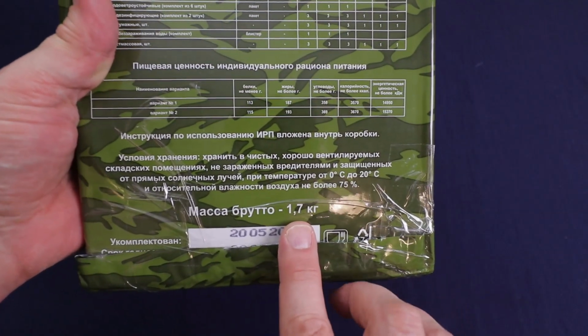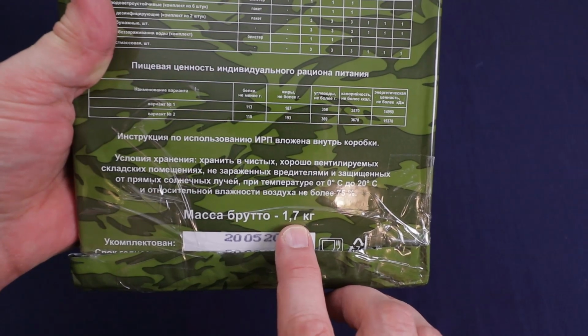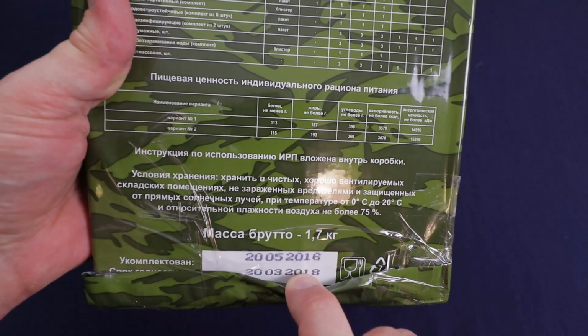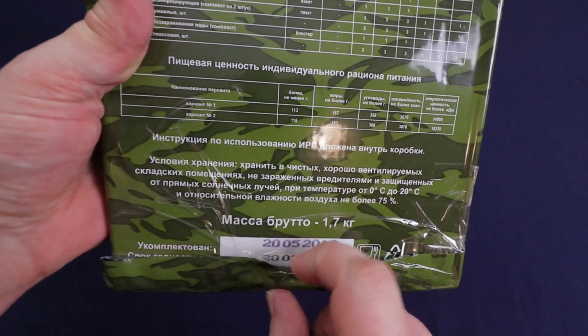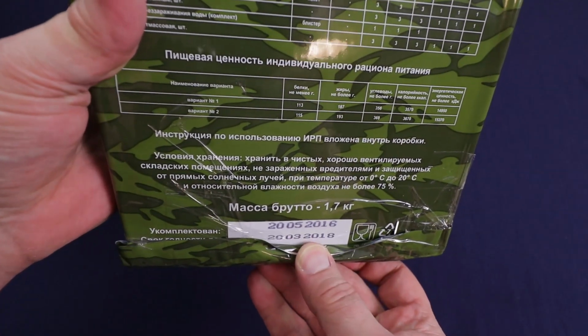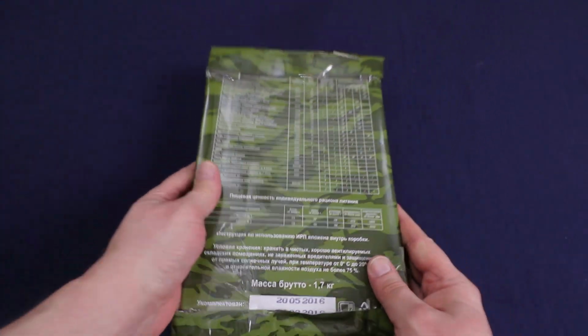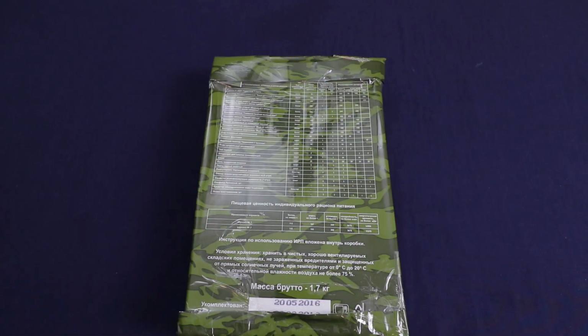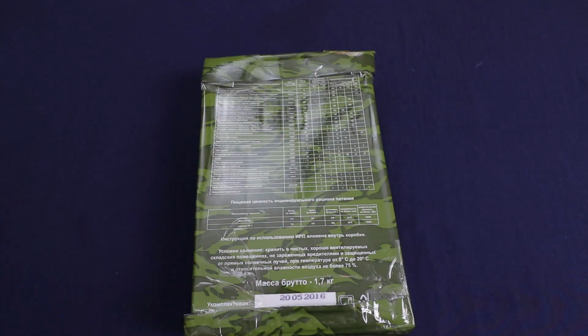Also, this ration weighs in at 1.7 kilograms, or I believe it's like 3.74 pounds. It has a packing date of May 20th, 2016, and a best by date of March 20th of 2018. I know it's a little bit past its best by date, but it should still be okay. I think a lot of the main items last a lot longer than that. And this ration also is taped up. I don't know if it's been previously opened or that's just the way Tracy got it.